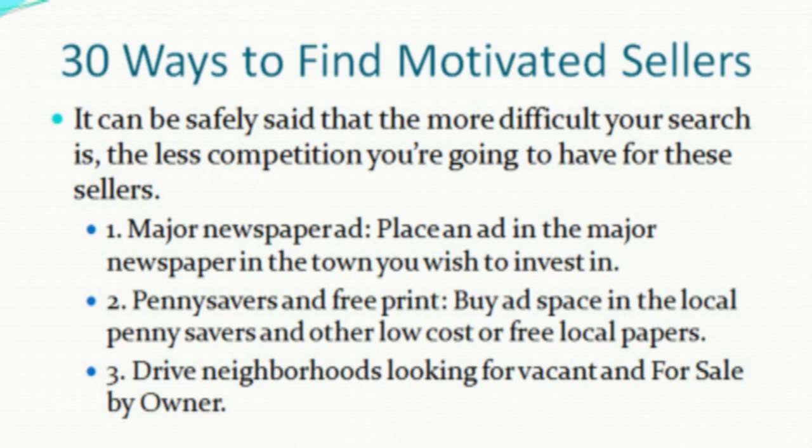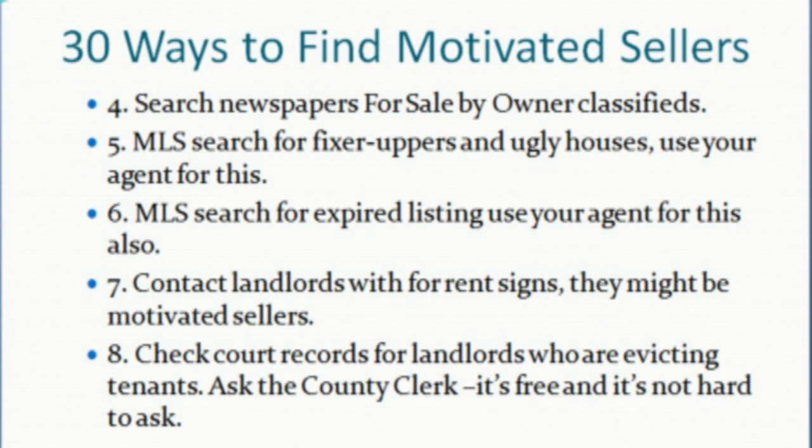Alright, the first two ways are newspapers, big or small ones. Of course, obviously you will need to pay some money for advertising, but I can tell you that it might be a great source of motivated sellers for you. Now, way number three is driving around the neighborhoods. This is a great source, and it doesn't cost you anything except, of course, gas. And you can look for vacant houses and for signs for sale by owner and for rent. We're going to discuss in future scripts what to say and how to present yourself in front of the seller himself. So let's go to the next slide, and it's search newspaper ads.